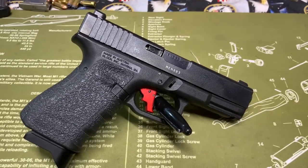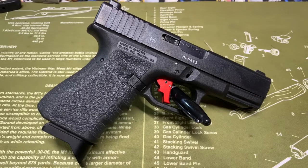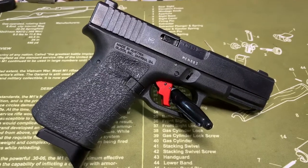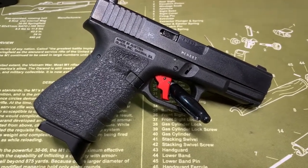All right, so let's take a little closer look at this Glock 32. I'll give you some stats on it. Of course, this is a 357 SIG, 13+1. Of course, they do also sell magazines 10+1.